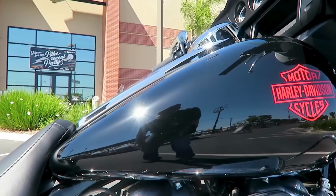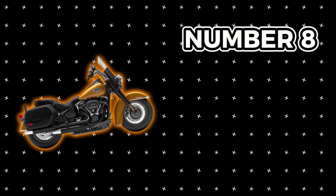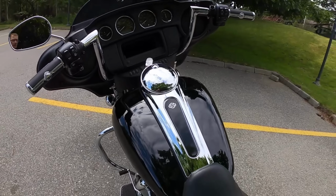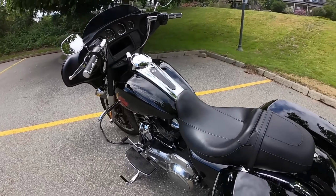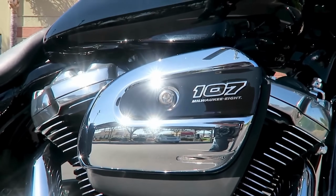But what if you want a touring bike with a touch of nostalgia and vintage flair? The next one checks both boxes. Number 8. Harley-Davidson Heritage Classic. This bike stands as one of Harley-Davidson's most beloved motorcycles because it blends timeless design with bulletproof modern engineering. For riders who crave the vintage look without sacrificing reliability, the Heritage Classic is the perfect fit.